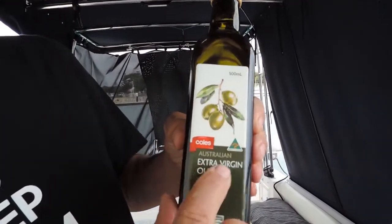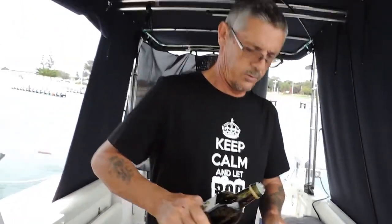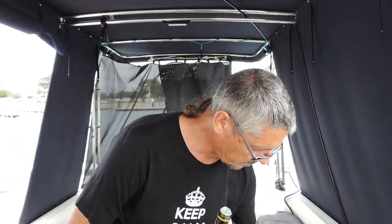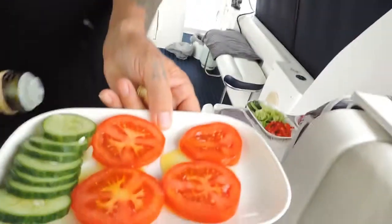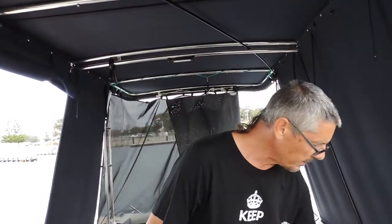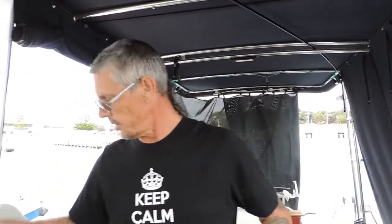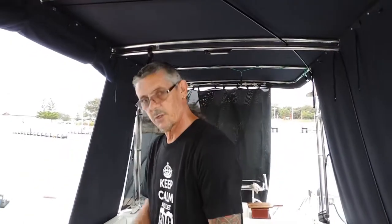A little bit of this good oil, extra virgin olive oil. It's beautiful. It's good stuff. We just put a little drizzle on the tomatoes. Just a little drizzle. And a little drizzle on the cucumber. I'll let Leanne do her own. Yeah, I can do mine. Because she doesn't like as much as I have. And I've lost my lemon juice. I'll put it back in the fridge. I'll drizzle a little bit of lemon juice on that.